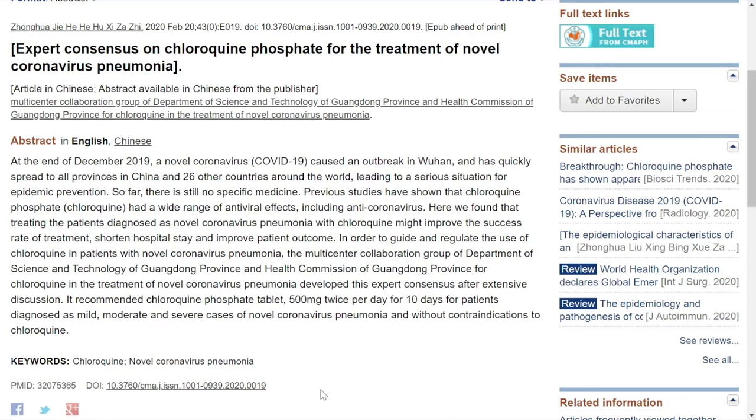So it's a little interesting to hear that there may be some efficacy, some improvement in some of these patients, unless it was an unblinded study. And if it's an unblinded study, then it has to be taken with a grain of salt. And that's why we really need a randomized, placebo-controlled, ideally double-blinded, type of study.